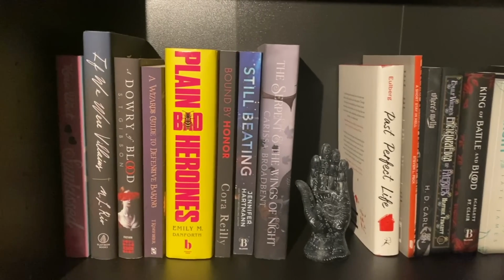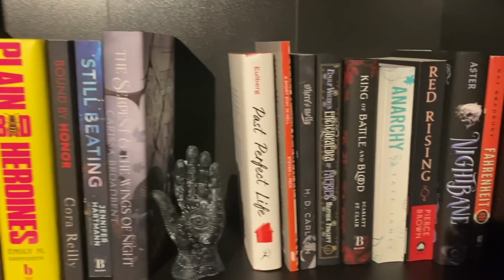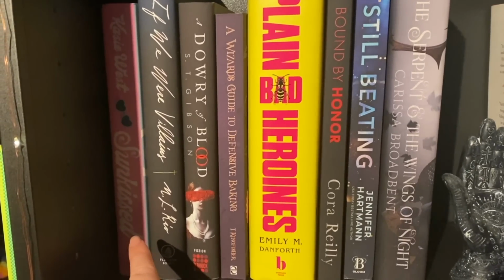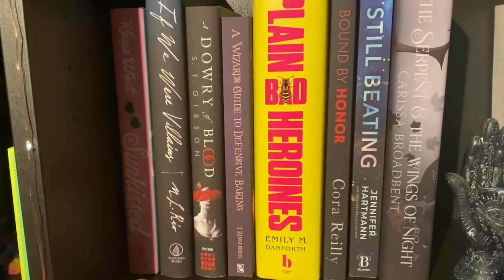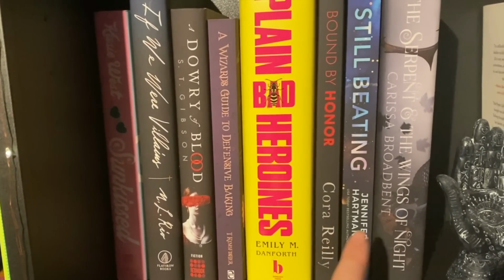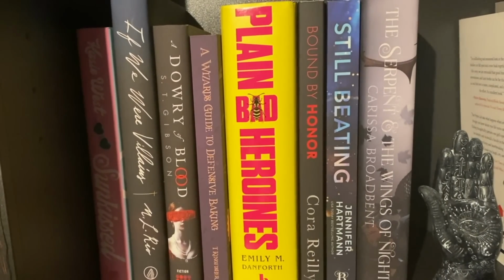I also have this shelf, which contains all of the books I said I want to read in 2024, as well as whatever monthly TBR I have. So here I have Sunkissed that I want to read in the summer, If We Were Villains, Dowry of Blood, A Wizard's Guide to Defensive Baking, Plain Bad Heroines, Bound by Honor, Still Beating, and the first book in the Crowns of Nyaxia series, The Serpent and the Wings of Night.